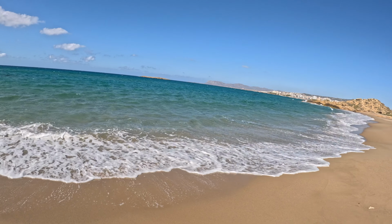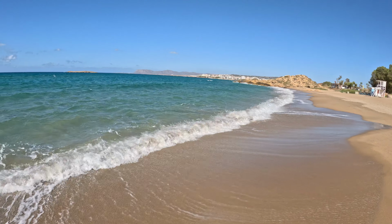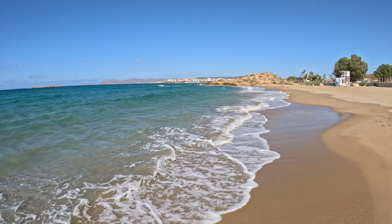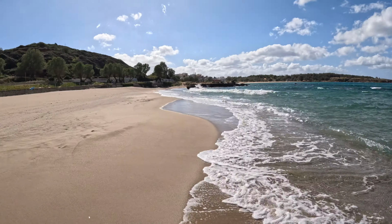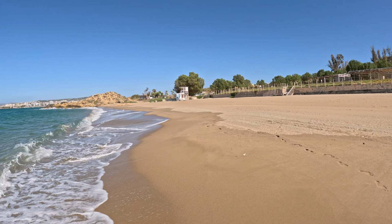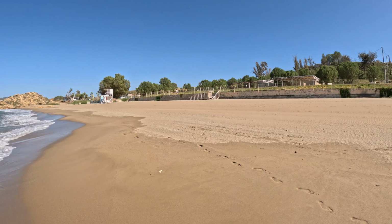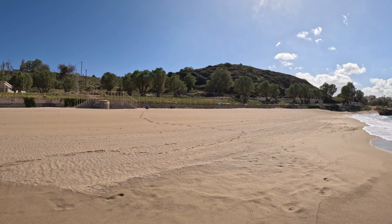Okay, the wind is blowing, making it a bit chillier, but the sea is amazing and it's gonna be a great beach adventure, this one as well. I'm actually all alone on the beach. There is nobody. I'm completely alone. So this is what you can expect if you're traveling to Chania in April.